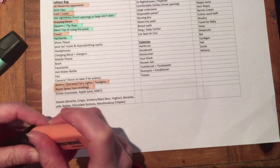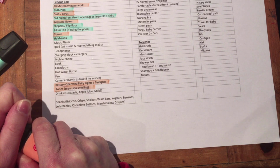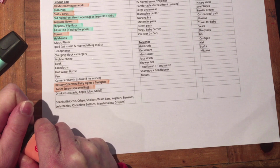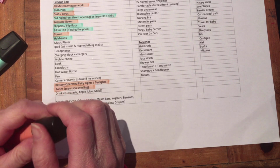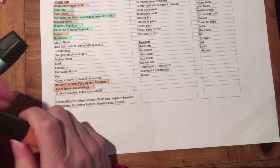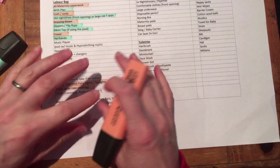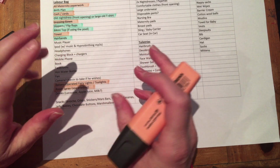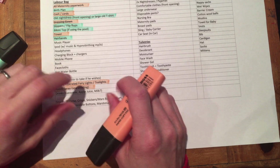I think my husband took his camera, but I don't actually know if we remembered to take photos. We did get photos on my phone. It is really good. Quite often the staff will be quite accommodating to get some photos. Personally, those photos of me basically naked with the baby and my husband, they obviously put a sheet over me by that point.